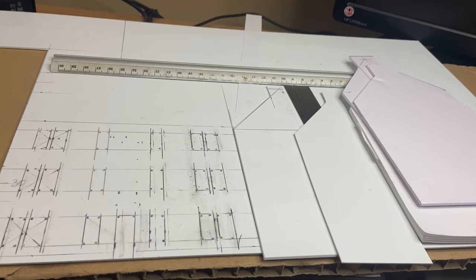Anyway, I thought you would just enjoy getting an update on the tenement builds and give you something to look forward to.